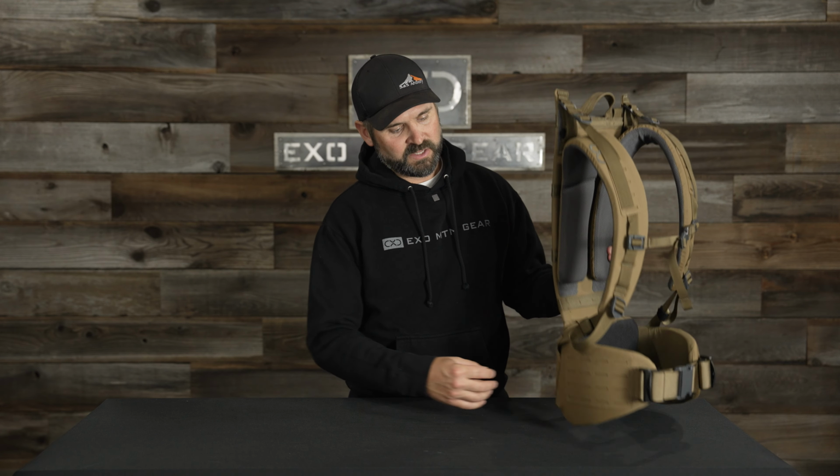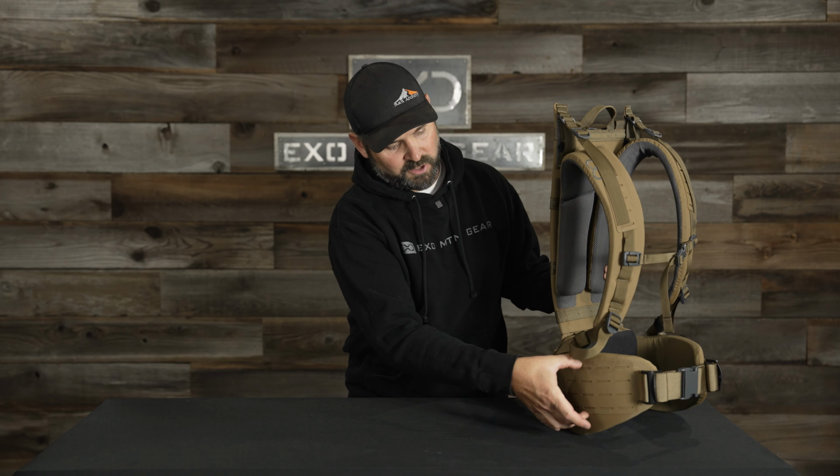You want as much foam contact with your body as possible to help keep that load up and also distribute that load over a wider area. If it's got a really small hip belt, sometimes, if it's short or it's also squat this way, you're just taking all that load and condensing it into a smaller area, something that's just going to create more issues with you. Number 2, it has to have an adjustable torso.